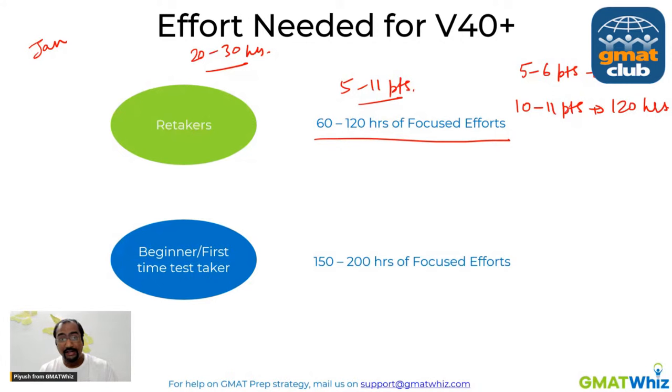And if you want to do it in 40 days, it is difficult. But yeah, you can still manage it with a little more extra effort on the weekends and 3 hours on the weekdays. That's something still possible, which you can do if you're a first-time test taker.